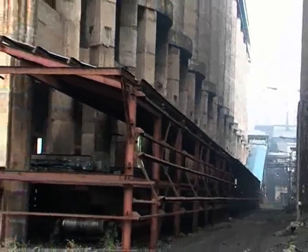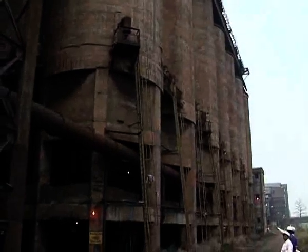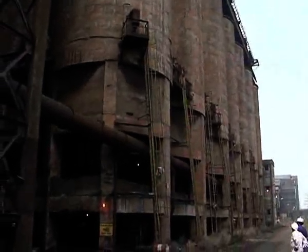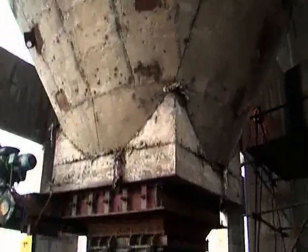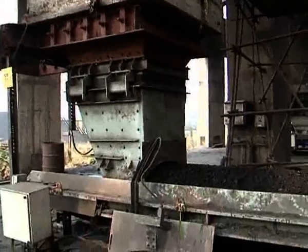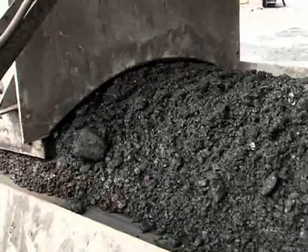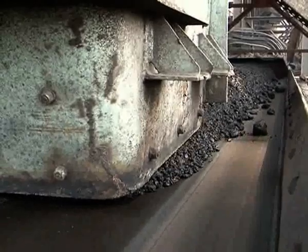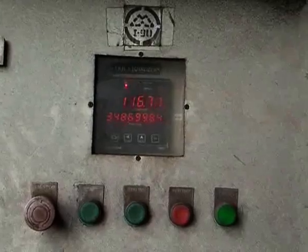There are 15 new silos and 14 old silos. The capacity of each old silo is 1400 tons and it is 2500 tons for each new silo. Each silo is earmarked for keeping coal from a particular source. The coal blending or proportioning is done by drawing coal from different silos through wave feeders.